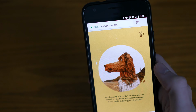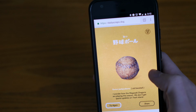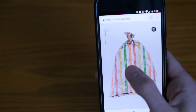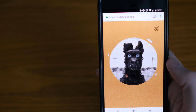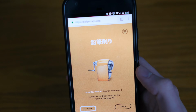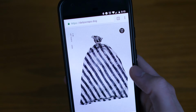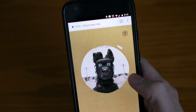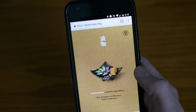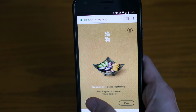King is still dreaming of a center-cut Kobe ribeye. It is an old baseball. I wonder how the Megasaki Dragons are playing this season. We don't get sports updates on Trash Island. Rip it open. Me, I don't care what I find. I'm used to leftovers. And it is a pencil sharpener. I propose we throw this into the radioactive landfill. They really don't like pencil sharpeners, do they? Good luck. We're gonna need it. It's pickled vegetables. Tart, pungent, a little sour. They're delicious.